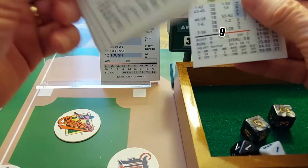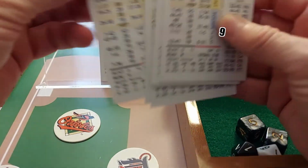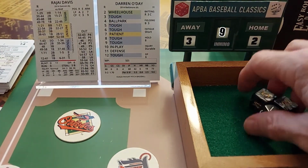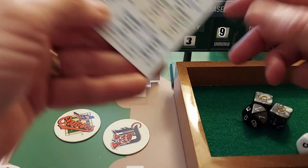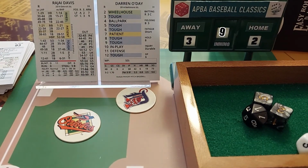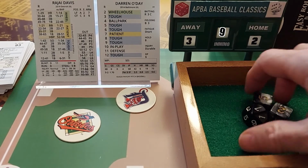Been a while since the Tigers have had a base runner. Here is Rajai Davis. Let's see, Romine stealing third base. B3 would be a very good chance. Let's take that chance. Under very good. He is safe, stolen base for Romine.